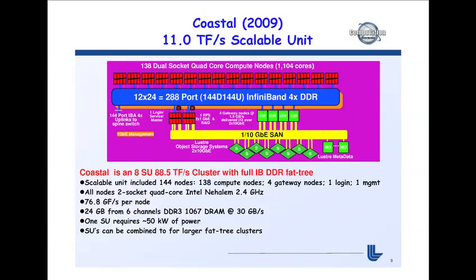In this case, this one's for a machine called Coastal that we built about a year ago based on 2-socket Intel Lenoir nodes. And what you see here is that we defined it based on 144 nodes as a scalable unit. 138 of those nodes are for compute. We use one node where the users get to log in, of course, compile, do all their normal stuff. Another one's a management node. And the compute nodes have no direct access to the parallel file system.